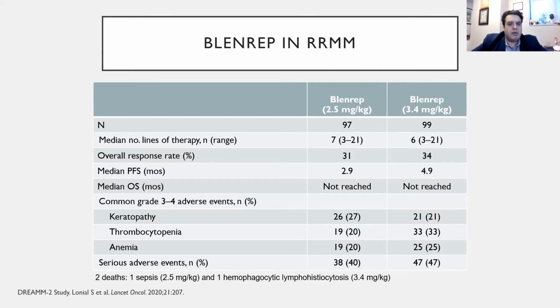The overall response rates are around 30%. And at first glance, you may say, well, 30%, that's not all that much. But if you look at essentially all the drugs that have been approved in myeloma, when they get approved at the end of the line, they have about a 30% response rate. So Darzalex, that has this amazing response early on. When you give it at the end, 30%. Pomalidomide, 30%. Selinexor, 26%. Melflufen, 29%.